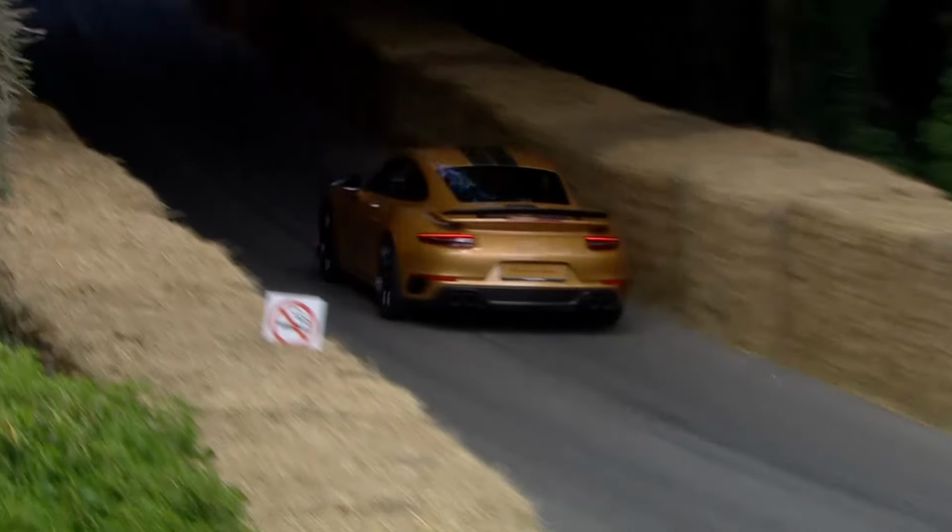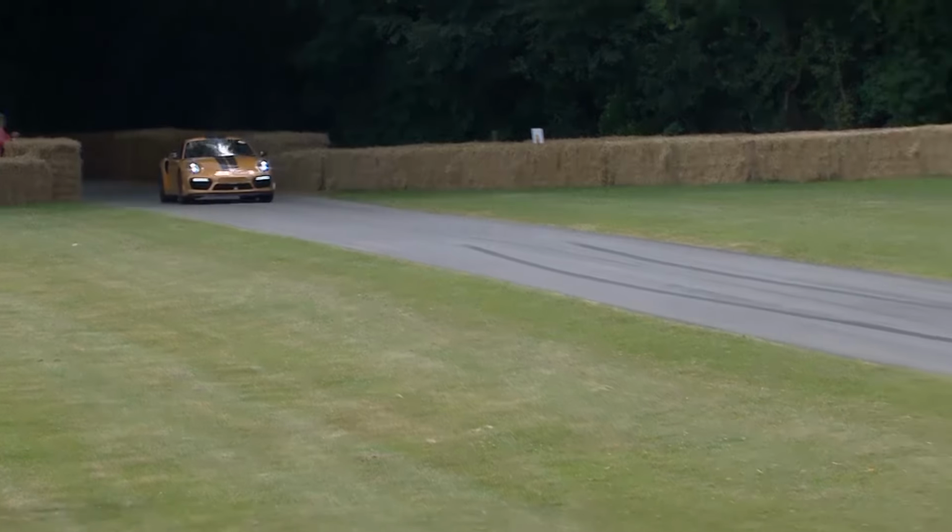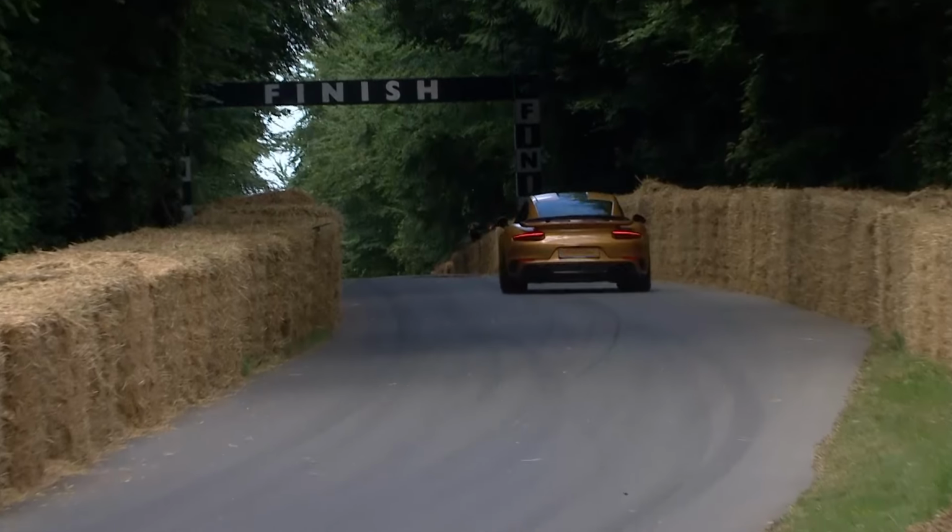We've seen some cars go quickly up already this weekend as the drivers have been getting their eyes in. I think the track, some drivers say, is getting a bit faster as A, it's getting a bit warmer, B, a bit of rubber is going on.